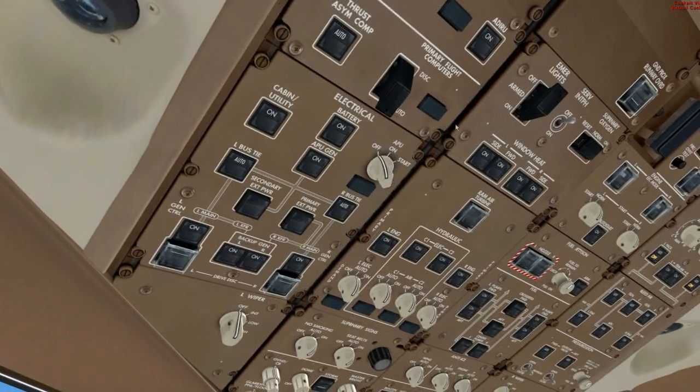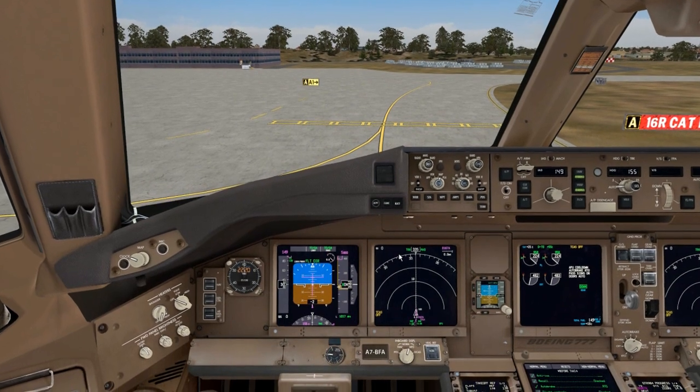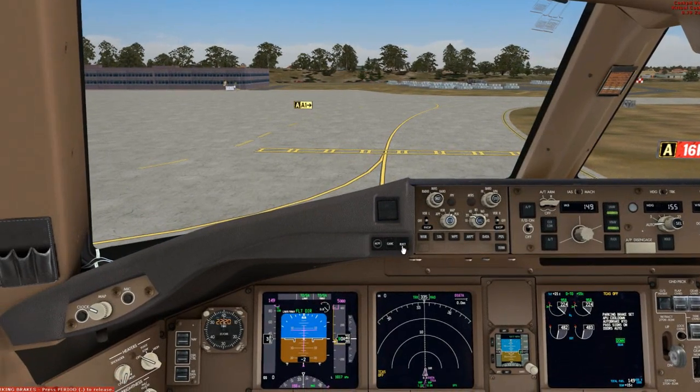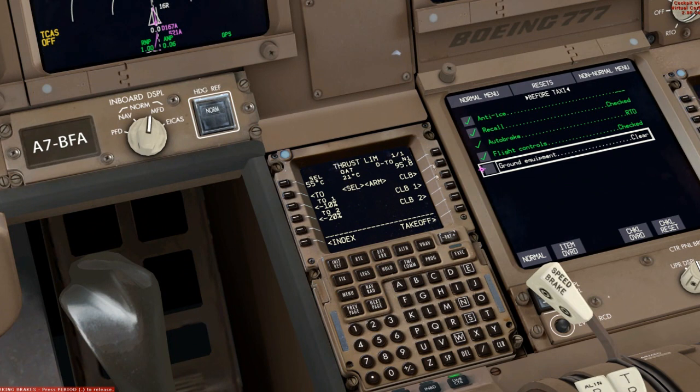And we'll cut back the APU, don't need that anymore. APU cooldown. Parking brakes are set. That's going to check that thrust limit. I think we want to derate more. Climb to takeoff 2. Takeoff speeds deleted, so I'll just put them back in. Don't want to do that much actually. That's probably too much derate. Back to the 55 on that. That's fine.